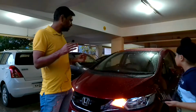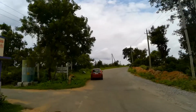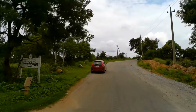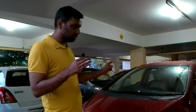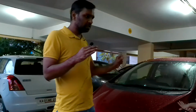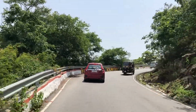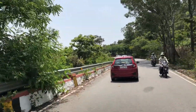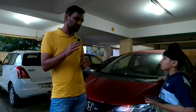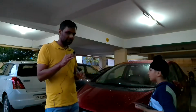One more thing is that this car's suspension is on the harder side. It's not as soft as the i20 or Baleno. So sometimes within the city the ride may not feel that comfortable. So suspension is a bit of a concern for me as well. These are some of the main cons, but it's a pretty good car. I really like it.